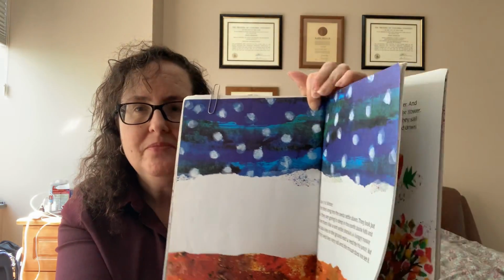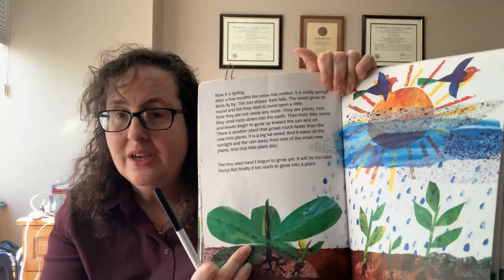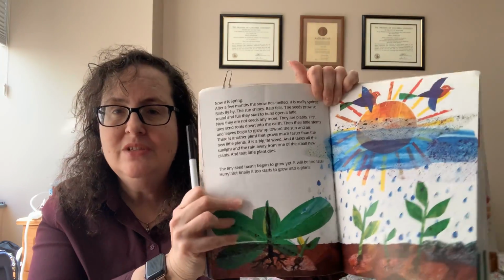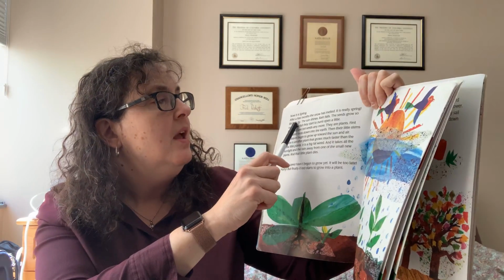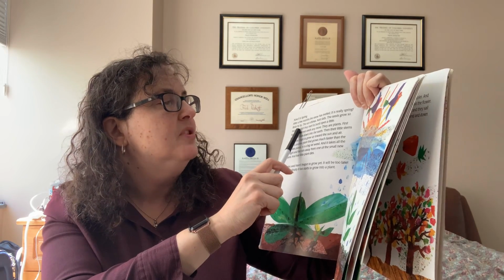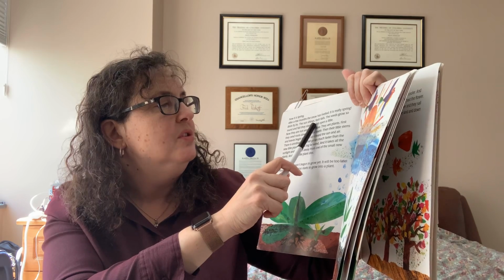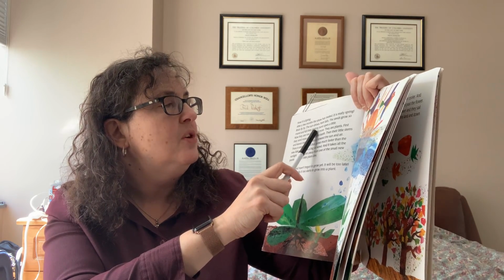Let's see. If you said spring, you're correct. So let's see where our seeds are going to land up this time, or what's going to happen to them. Now it is spring. After a few months, the snow has melted. It's really spring. Birds fly by. The sun rises, rain falls, seeds grow round and full and start to burst open a little.